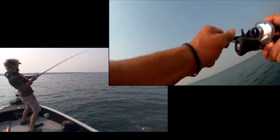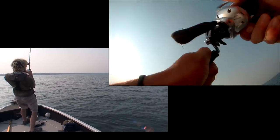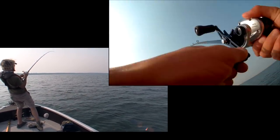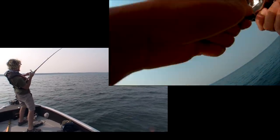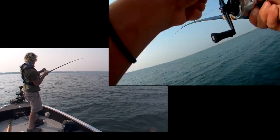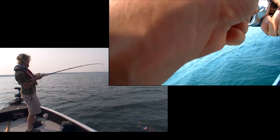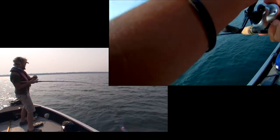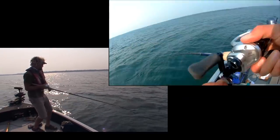Oh, fish. Oh, fish on, come on, come on. I can't tell if it's big because this spoon weighs so much. Could be big. Feels heavy. Oh my goodness.